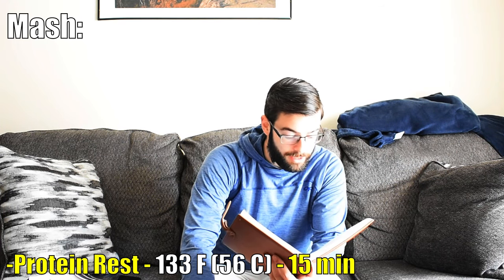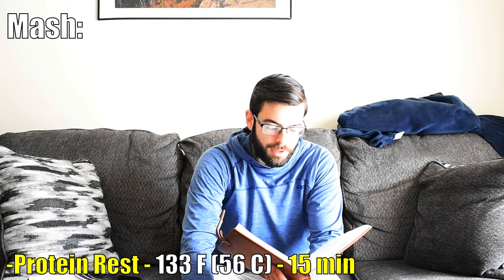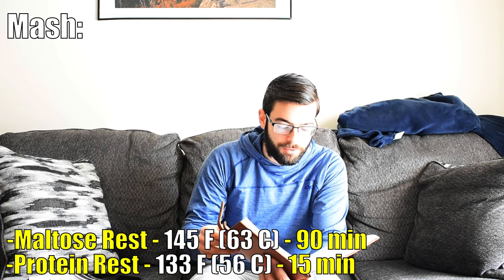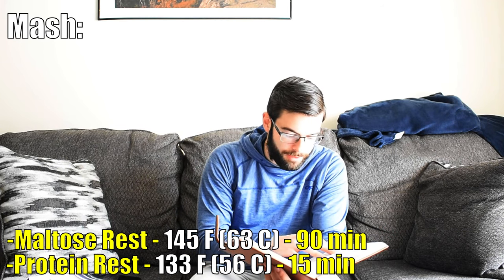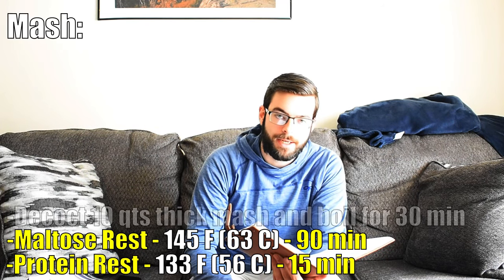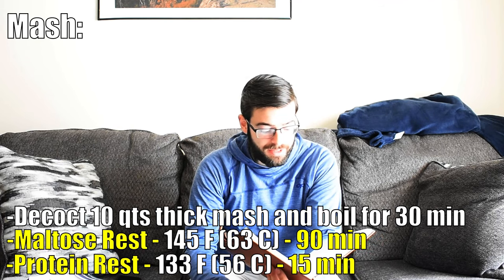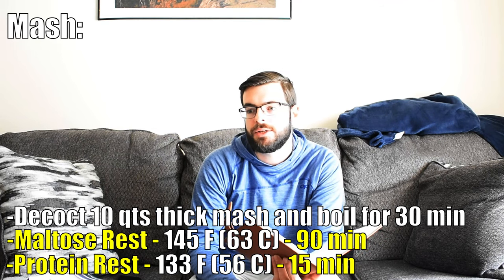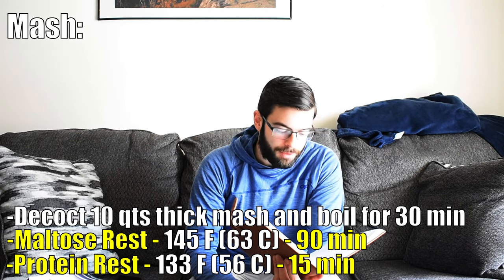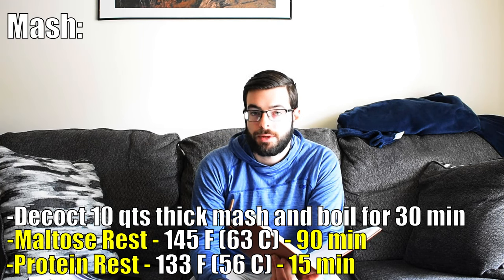And then I'm gonna add heat to that through my recirculating system to bring us up to 145 Fahrenheit for the maltose rest. And we're gonna hold that for a full 90 minutes. And then I'm going to go ahead and decoct about 10 quarts of the mash. Because it is a single decoction, I don't really have to worry about measuring the amount of decoction that much, because I'm just gonna add it back in until I reach that temperature. And we're not pulling a grain out again after that. So 45 minutes into the maltose rest is when I'm gonna pull that decoction.